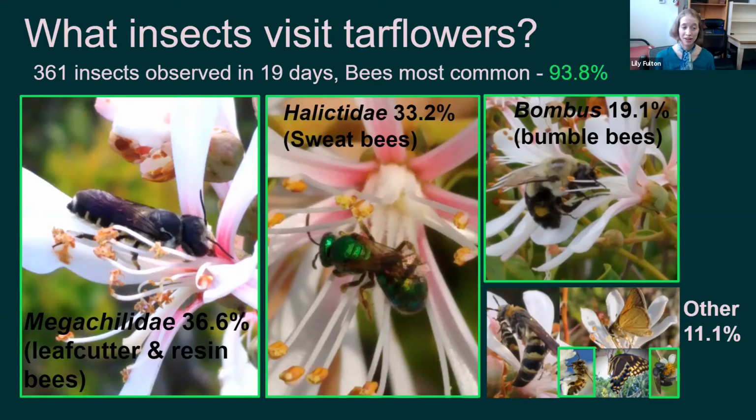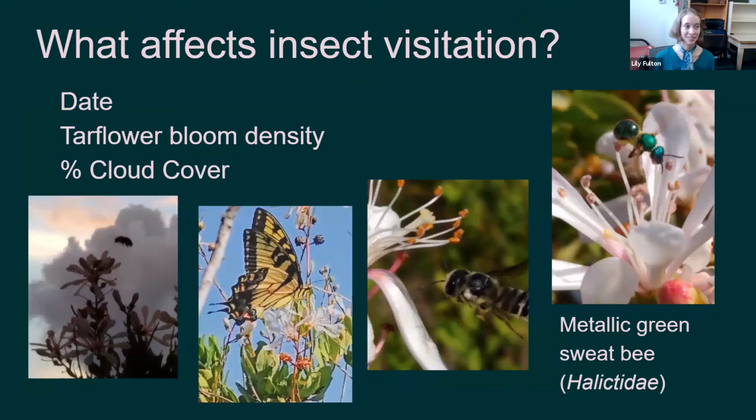There are also some other insects that may use the tarflower as a resource, like some wasps, some other bees, and some butterflies, and a few flies. So now to my last question, what affects insect visitation? So I will be talking about date, tarflower bloom density, and percent cloud cover.